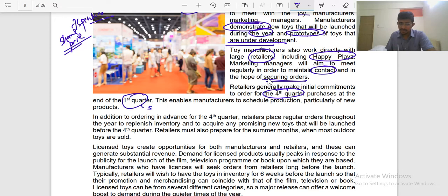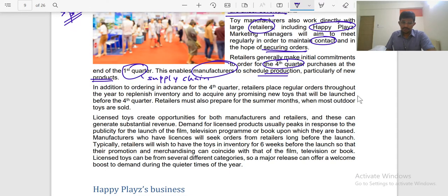So I'll write down here supply chain management, because it's very important. The supply chain management is very strong. This enables manufacturers to schedule production, particularly of the new products as well. In addition to ordering in advance for the fourth quarter, retailers must place regular orders throughout the year to replenish the inventory and to acquire more promising new toys that can be launched in the fourth quarter.